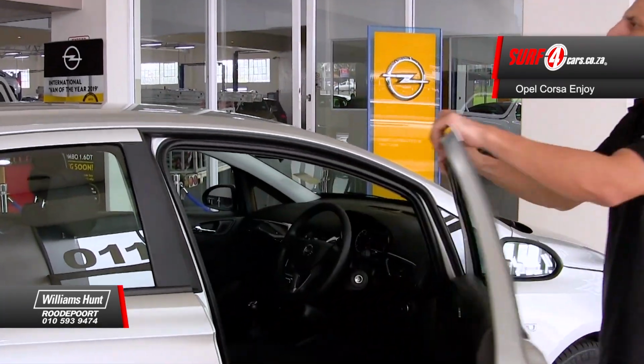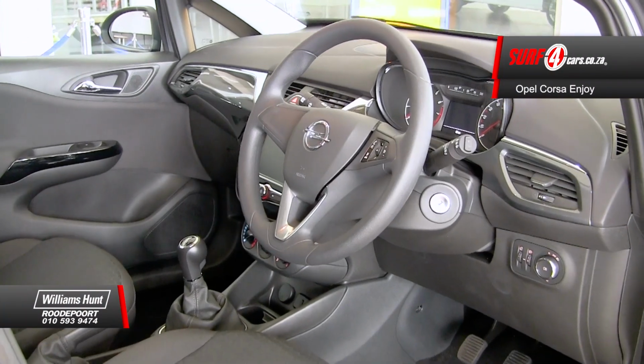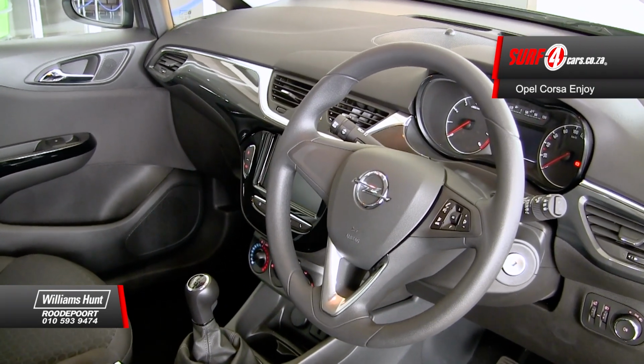Number three, climb inside and it's like you've just stepped into a first world country. There's loads of legroom and innovation, like a 7-inch touchscreen, a 6-speaker surround sound media infotainment system, and a voice prompt multifunction steering wheel.